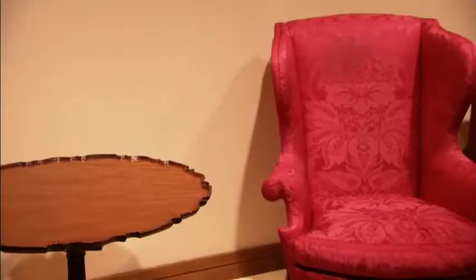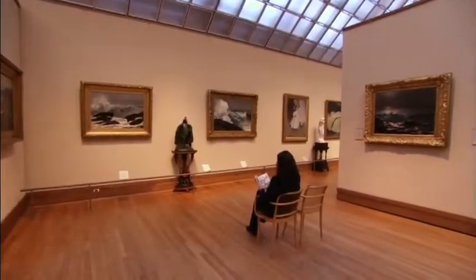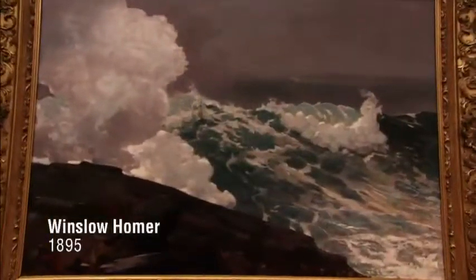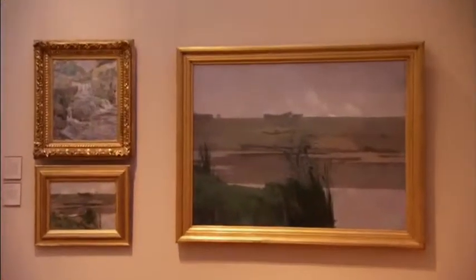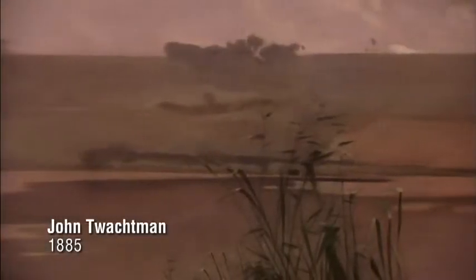There are little narratives all over the American wing, carefully placed objects meant to tell you some sort of story or to give you some bit of information. In a gallery filled with Winslow Homer's later works, his Northeaster blows and bellows with raging energy. Nearby, in a quiet corner, John Twachtman's Sea and River, a masterwork of American Impressionism, provides a safe harbor.